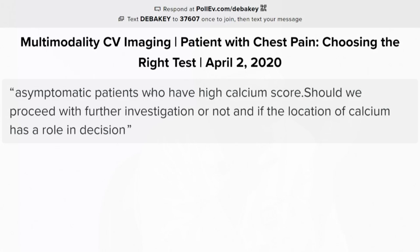In these asymptomatic patients where we do screening, obviously your first goal is simply to establish: do they have coronary disease or not? Do they have atherosclerosis or not? From a management intensification standpoint, if somebody comes in with a high calcium score, I'd ask what you define as high. Is it 400? Is it 1,000? Is it 2,000? And then what do you do in that patient? Do you then do further testing in an asymptomatic patient? I think that's the other key thing here.